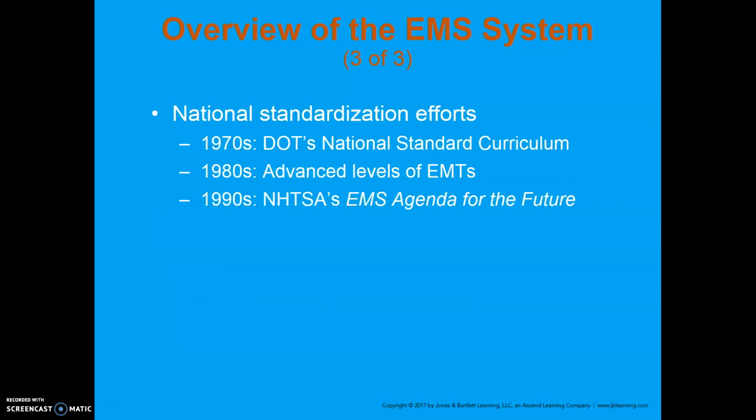The American Academy is kind of our gold standard. They set all of the education guidelines up initially. And then we're in the middle of efforts to kind of standardize the levels of EMS education nationally. There really isn't one. There's several different textbooks. There's education standards for how you're supposed to teach, but it's really hard to make sure that everybody's teaching them that way. So how that evolved: in the late 1970s, the Department of Transportation developed a recommended national standard curriculum. So this is quite a long time ago.